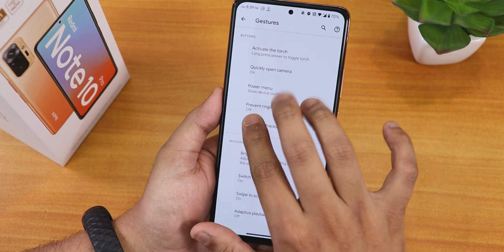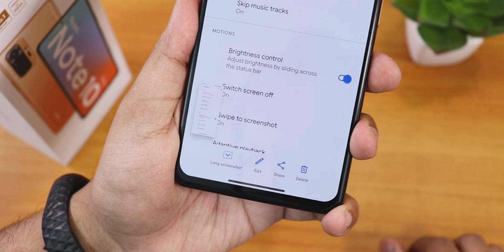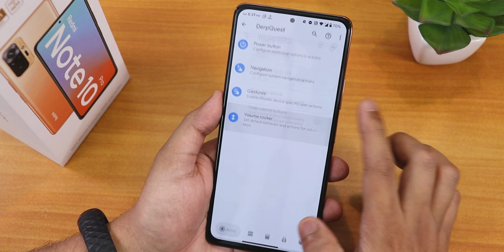Then we have the swipe right screenshot. So yes, if you take a screenshot like this, as you are noticing, it is working flawlessly. There is also the long screenshot edit and delete option. And we have the volume rocker wake.